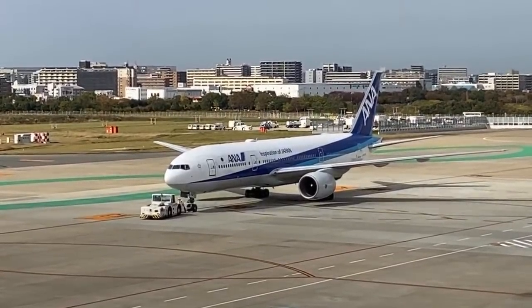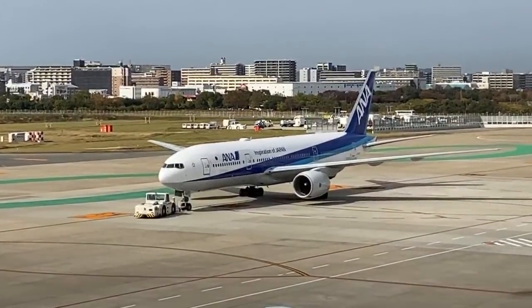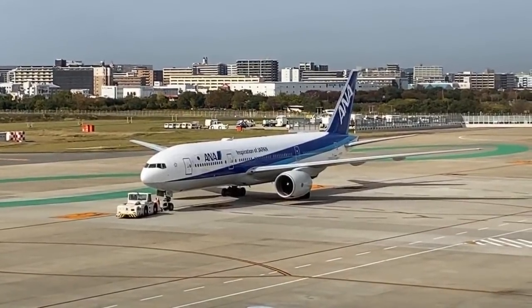And it's powering up. See the engine starting to spin in the middle?